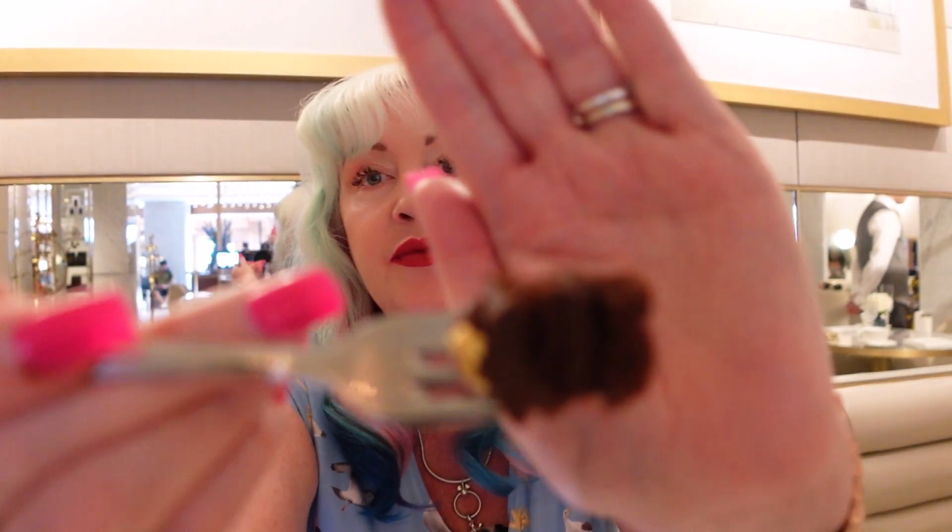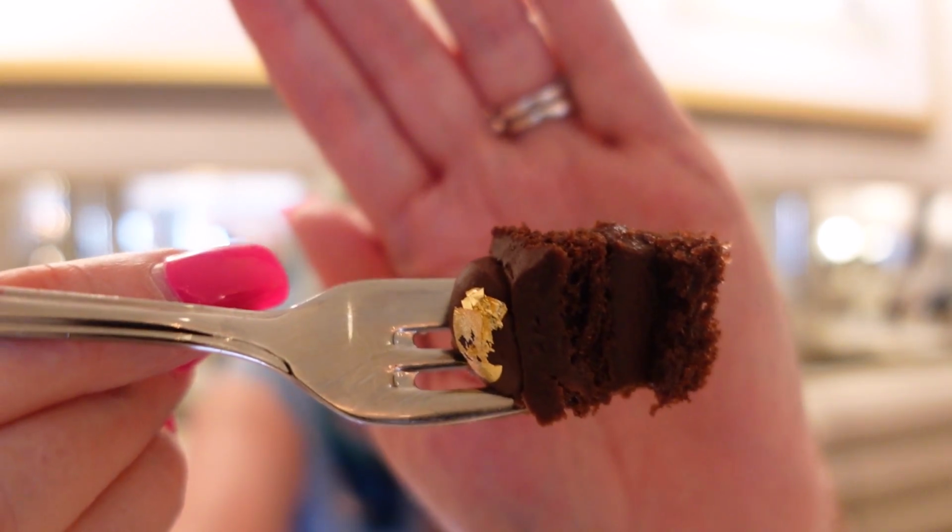Who is going to win? Here you go. I've got a little bit of gold foil as well. It is beautiful. Very dark and very moist and very, can chocolate cakes be succulent? But it seems succulent. Even though it's wonderful, I will tell you, the beehive has won. The beehive. That honey panna cotta has won.